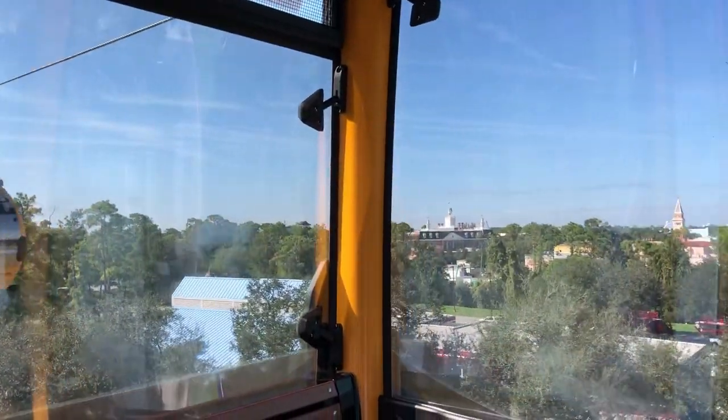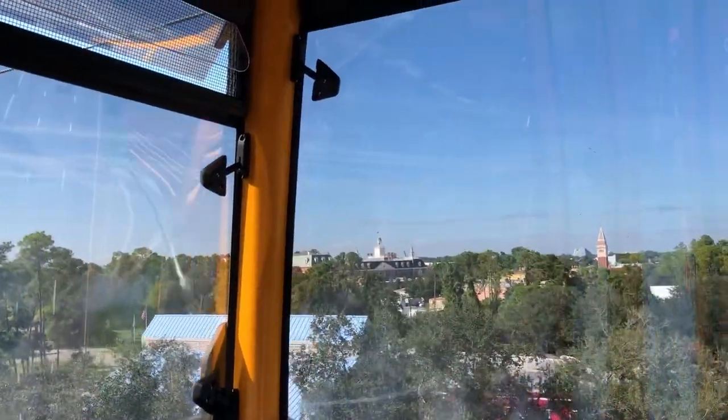It's incredible the amount of views that you can get while in the Skyliner. You can see the Tower of Terror all the way down there, including the pavilions of Epcot, and even the resorts around the area.